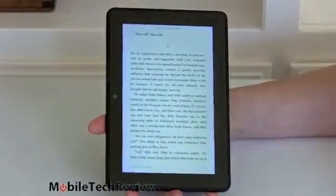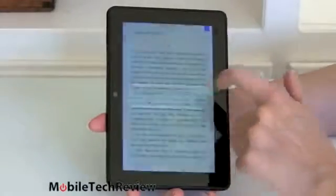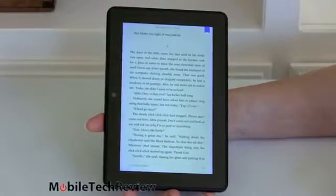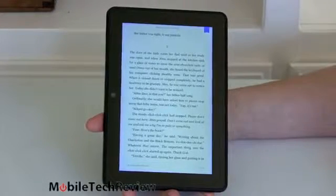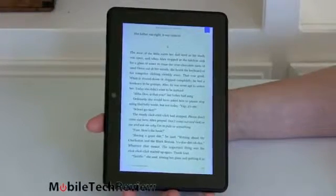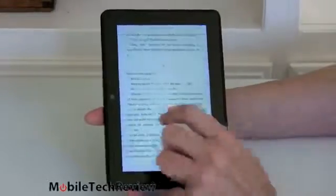And Stephen King's latest book. Beautiful screen. Has Whispersync as you can see, so it can sync between Kindles. I also have a Kindle Paperwhite. I've been reading that book on the Paperwhite, and it knows that I've advanced my reading since I last used this device. So, very fast.